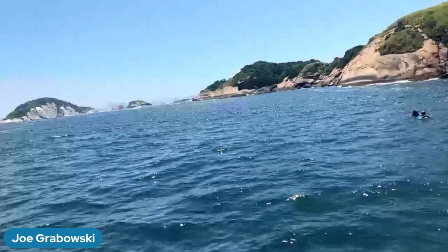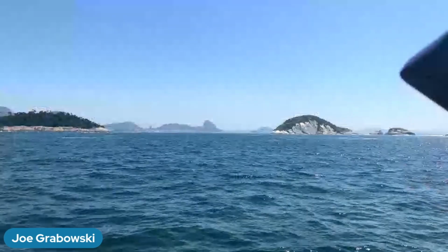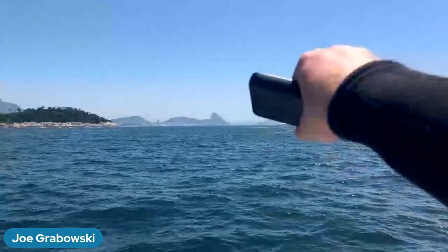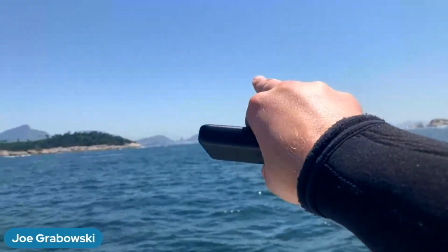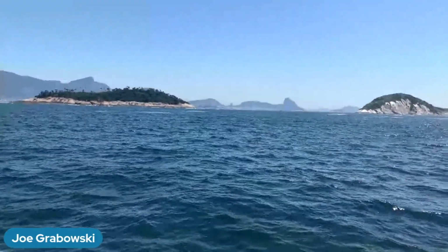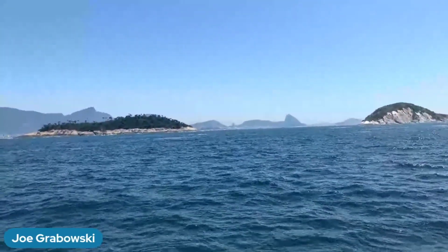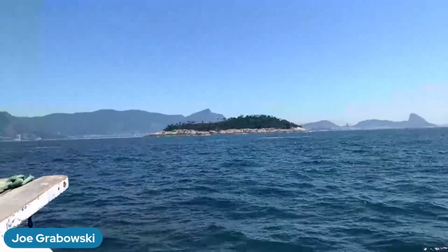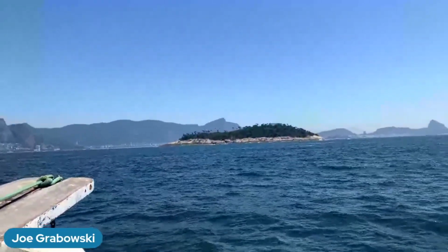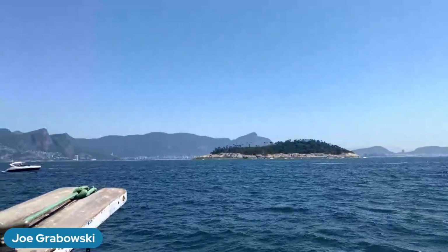We can pan around a few of these islands. There's Ilhas Cagarras, just over there. On that island in front of me is the largest brown booby colony. And then over here in the distance, you'll see Rio de Janeiro. That's Sugarloaf Mountain rising in the distance on the right. It might be hard for you to see, but on the top of that hill in the middle is Christ the Redeemer, the famous statue, one of the new modern wonders of the world. So just to give you a feel for where we are, I'm here on the front of the boat.